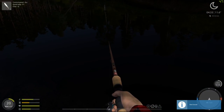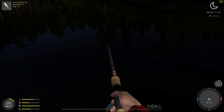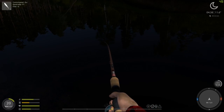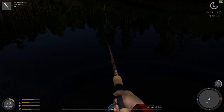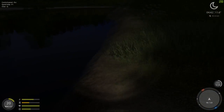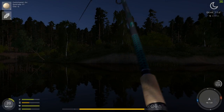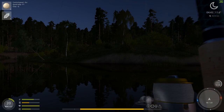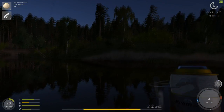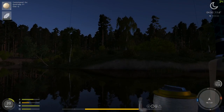But yeah, early morning's a good time for these guys when the water's still cold. Got to get there early, and I've got somebody going nuts here. I thought he could wait, but he is not going to wait. He was going to give a fight, but he didn't quite get it.